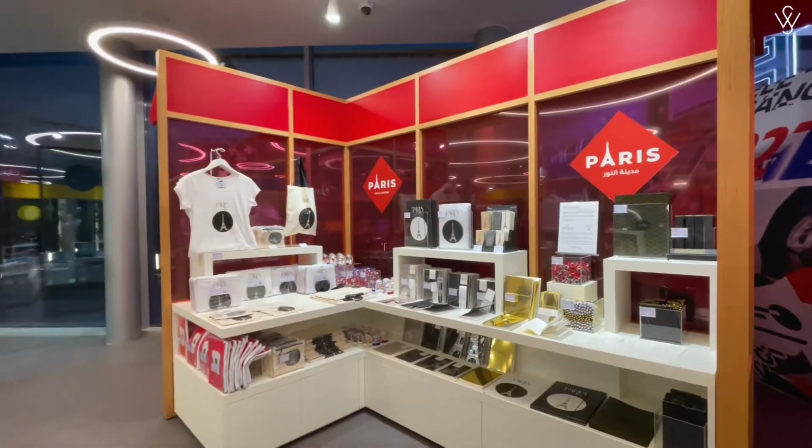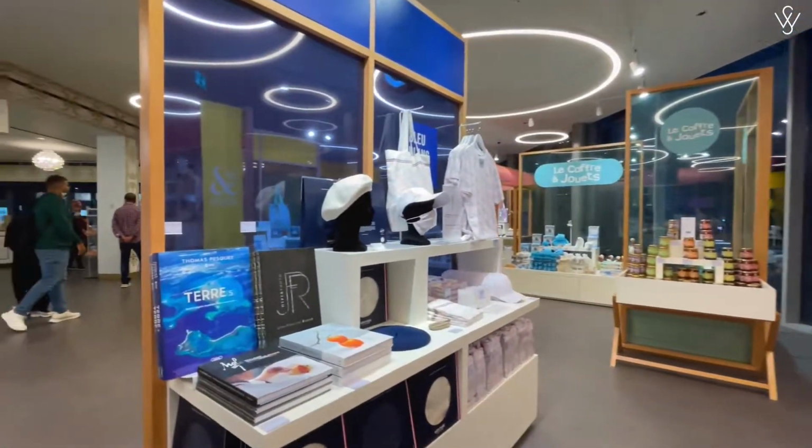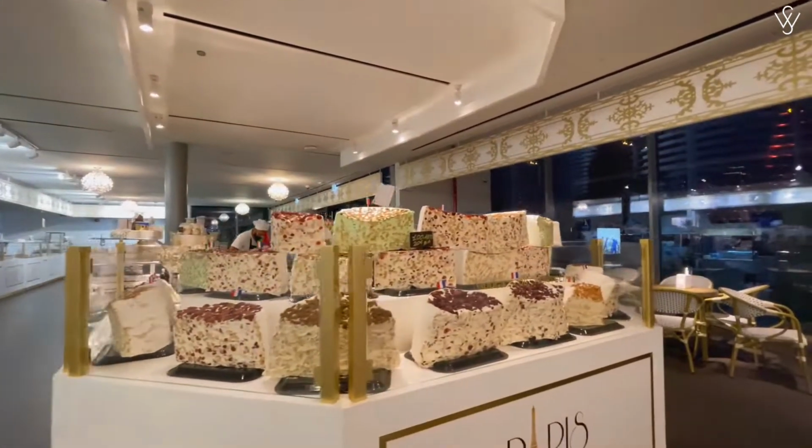And this is the gift shop as soon as you're out from France Pavilion. And these are the restaurants in France Pavilion. Quite huge.